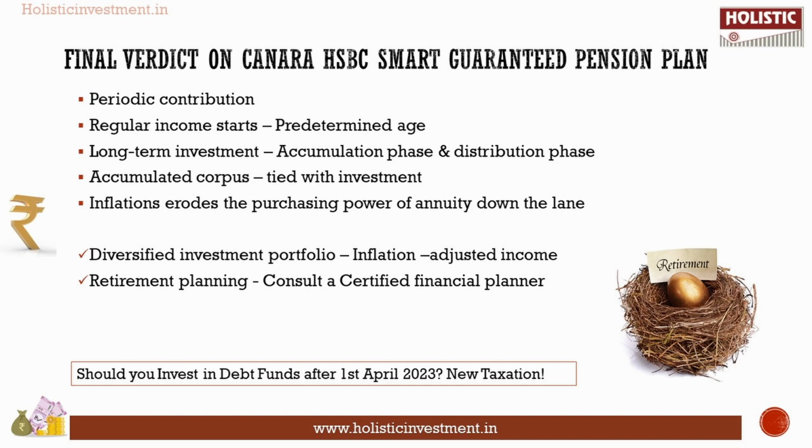The plan offers individuals a way to save for retirement by allowing them to make periodic contributions over time. It provides a guaranteed income stream during retirement, typically starting at a predetermined age chosen by the investor. The plan consists of two phases, that is the accumulation phase and distribution phase. So this is a long-term investment. It is essential to consider the fees, surrender charges, and potential limitations associated with the deferred annuities.